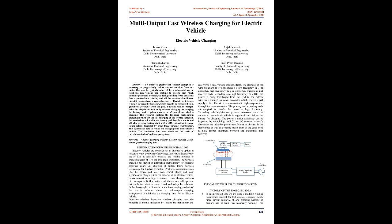Inductive wireless charging uses the principle of mutual induction by linking the transmitter and receiver to a time-varying magnetic field. The elements of the wireless charging system include a low-frequency AC/DC converter, high-frequency DC/AC converter, transmitter and receiver coils, and a secondary side high-frequency AC/DC converter. The power is transferred from the grid to the battery wirelessly through an AC/DC converter which converts grid supply to DC.